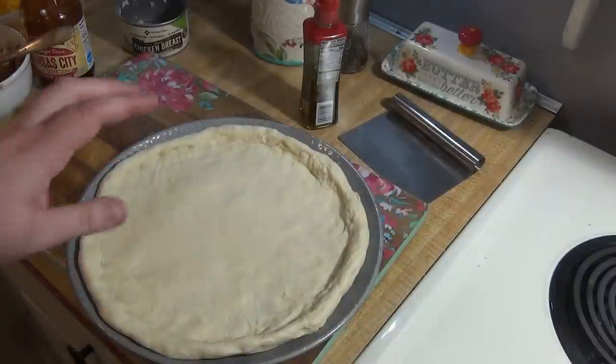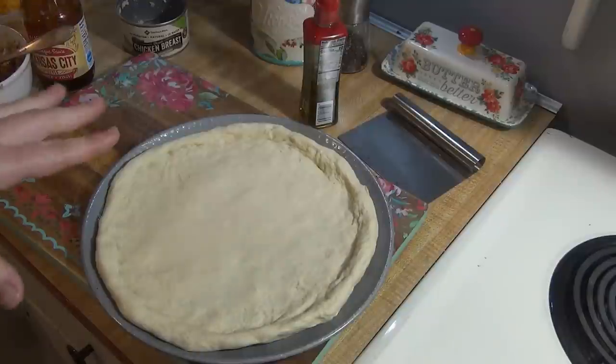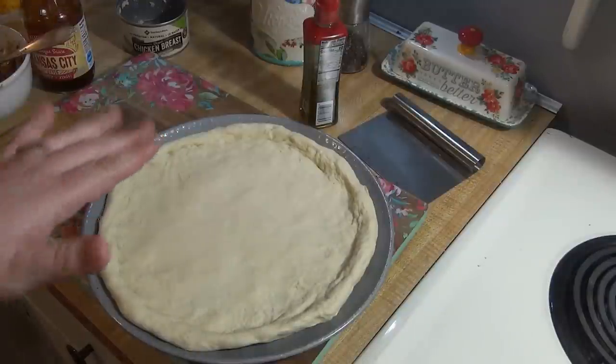I almost forgot to mention, I do par bake this crust. This crust cooks at 500 degrees, so I'm going to do it for 4 minutes and then take it out and put the toppings on and then cook it for another 5 to 6 minutes.